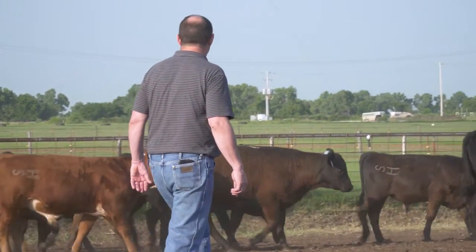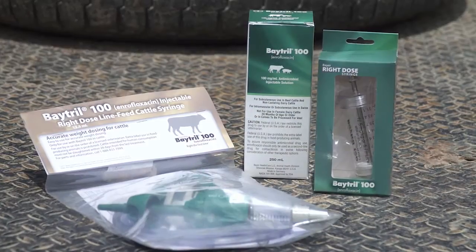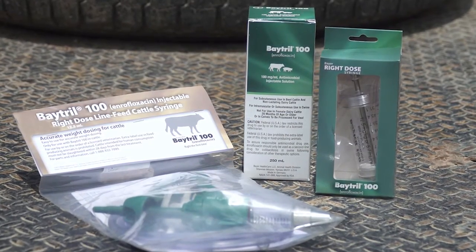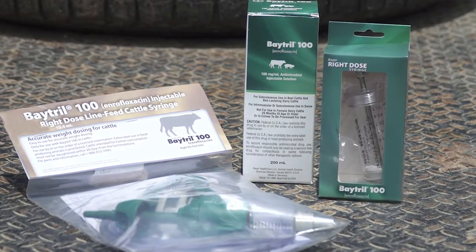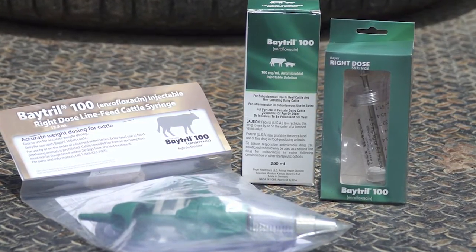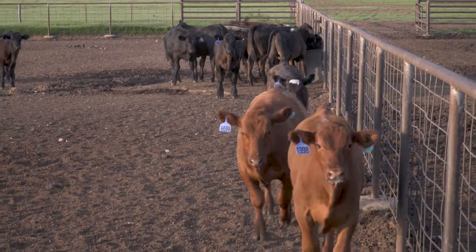One of the other tools in our chest for treating respiratory disease is Bayatril. That product we use routinely for a first or second line treatment for bovine respiratory disease. We are much more successful with Bayatril when we use it in the low dose 2 treatment regimen. The product works very well for us in treating these lightweight stocker calves for respiratory disease.